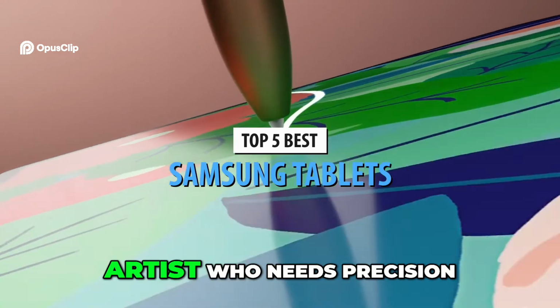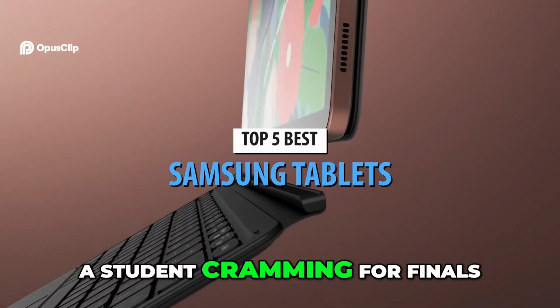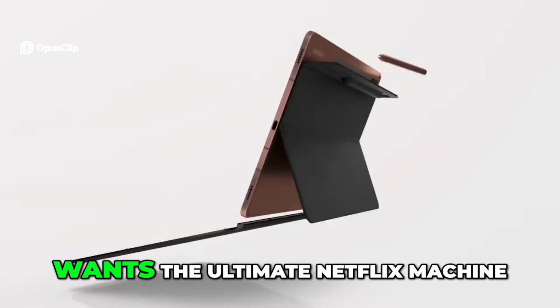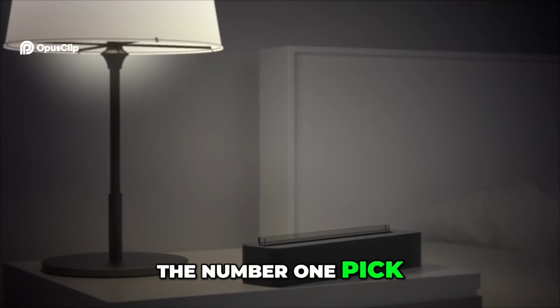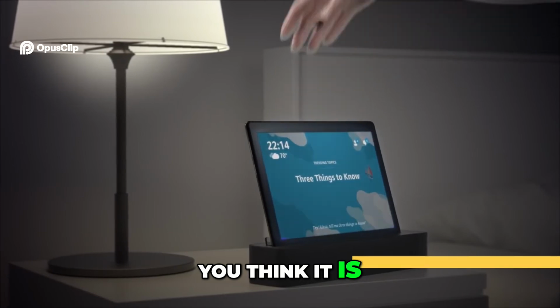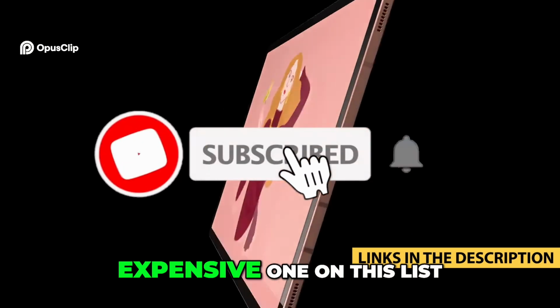Whether you're a digital artist who needs precision, a student cramming for finals, or someone who just wants the ultimate Netflix machine. And here's the kicker. The number one pick might not be what you think it is. In fact, it's not the most expensive one on this list.